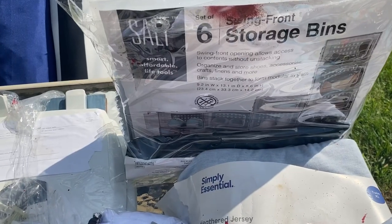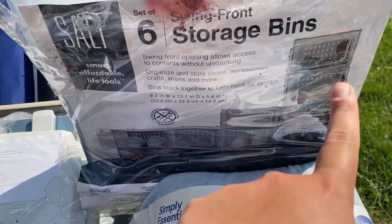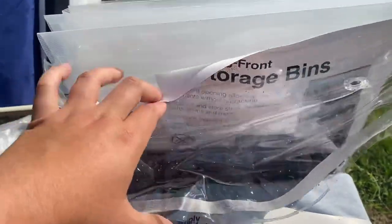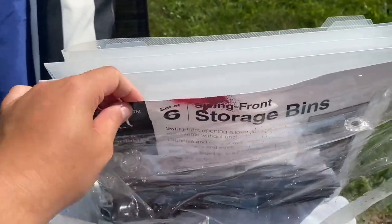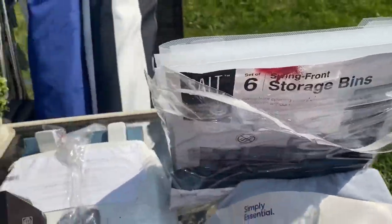And then we have these 6 storage bins. They are plastic and you put them together. It looks super cool and all the pieces are inside, and they didn't spray paint the plastic. They put spray paint on the paper, so they're just fine.